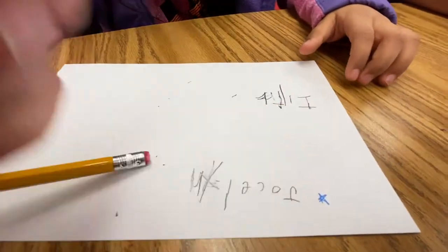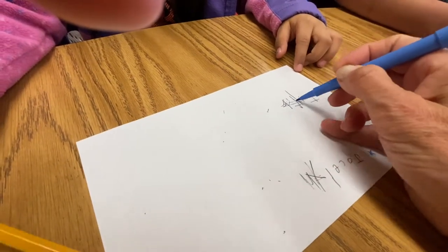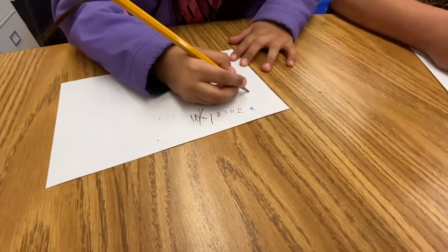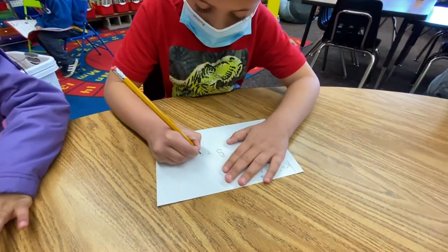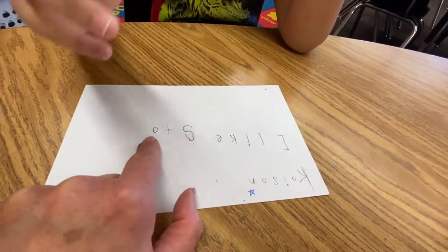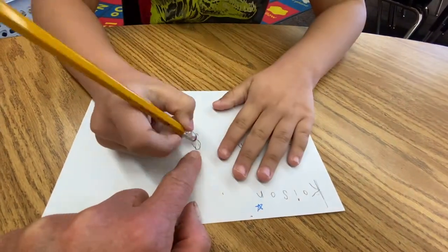Okay. You have a big mess going already. You know what happens with that. You gotta start over. Okay, come up here. I, finger space. And don't write messy, please. I like to see my mom. Whoa, sorry. Let's see what you have here. Move your hand. I like two. Do you need an S for two? Take that S out of there.